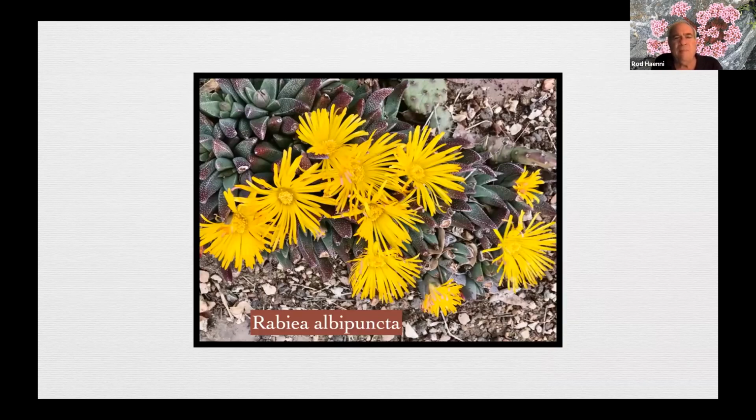I've been growing Rabiea albipuncta. I grew this from seed originally. And now the clump is 1 foot long and 6 inches across. And I have a couple clumps like that. It sets prolific seed. It's taken 15 below zero without a scratch. And it's a great plant. You can see why. This blooms anywhere from February to June.